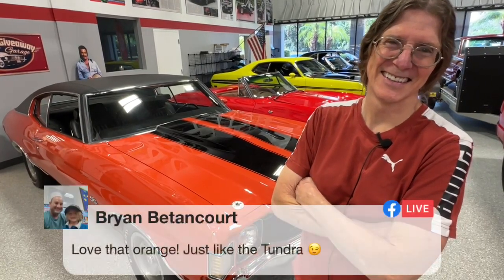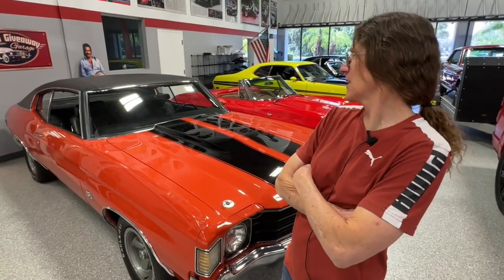Brian says, love that orange, just like the Tundra. Yeah, the Tundra is a beautiful orange, and we compared the two. I think I'm looking at the Tundra. The Tundra is a little more orange, and the Chevelle is a little more tomato.